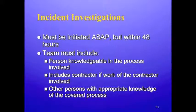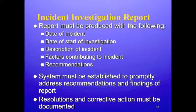The investigation must be by a team consisting of at least one person knowledgeable in the process involved, including a contract employee if the incident involved work of the contractor, and other persons with appropriate knowledge and experience to investigate and analyze the incident thoroughly. An investigation report must be prepared including at least date of incident, date investigation began, description of the incident, factors that contributed to the incident, and recommendations resulting from the investigation.